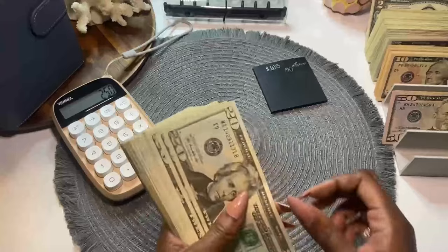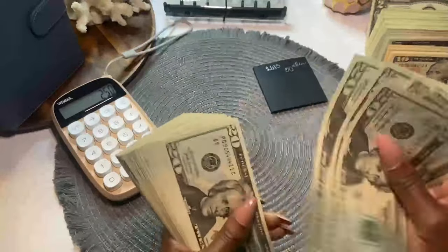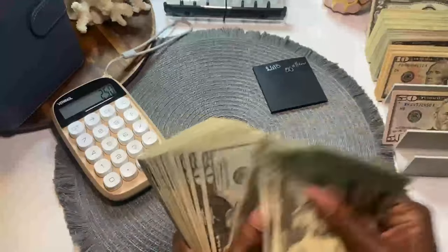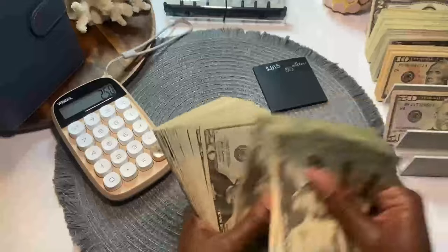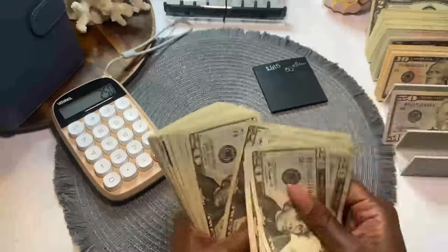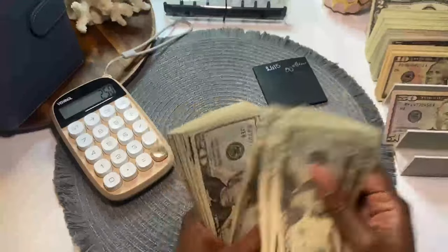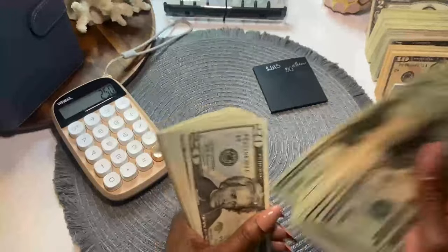And then 20s, 20, 40, 60, 81. 20, 40, 60, 82, 20, 40, 60, 83, 20, 40, 60, 84, 20, 40, 60, 85, 20, 40, 60, 86, 20, 40, 60, 87, 20, 40, 60, 88, 20, 40, 60, 89, 20, 40, 60, 80, 1,000.